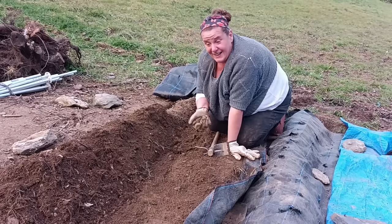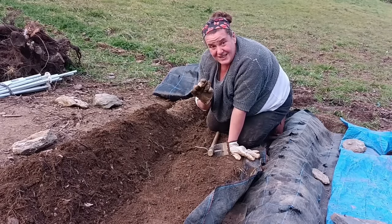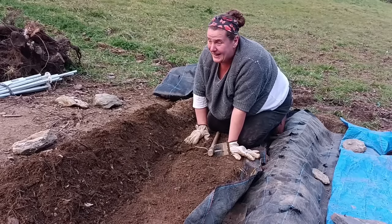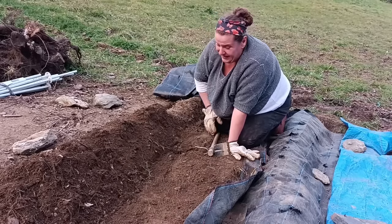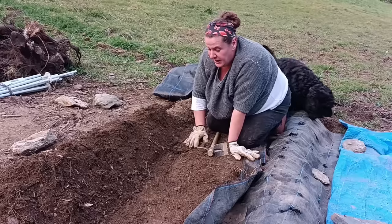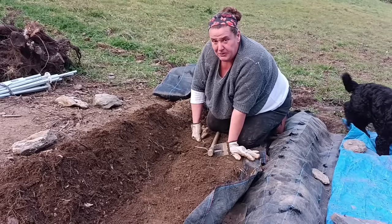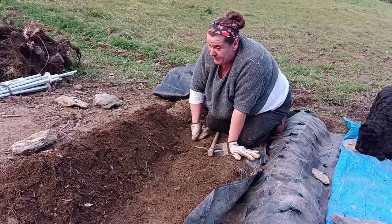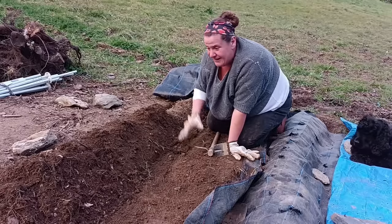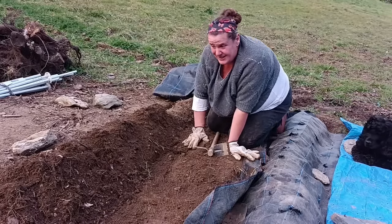The good thing is that our soil doesn't have many stones. Right down here, way, way less stones than up there. So not only am I saving myself from sieving the soil by doing this extra bit of work, but I'm also saving myself from carrying it. So to me right now, this makes a whole lot of sense.